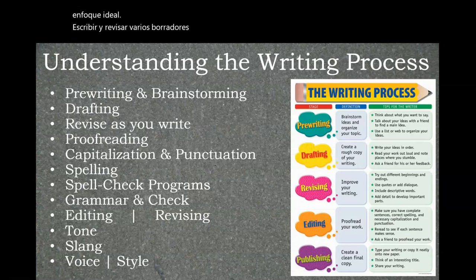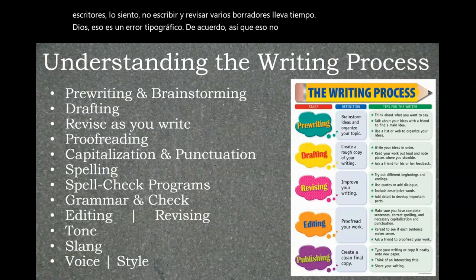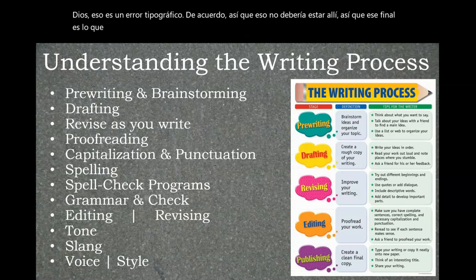However, writing and revising several drafts takes time. However, that's a typo. Okay, so that shouldn't be there. So that "and" is what they should have edited out. So we found a mistake.